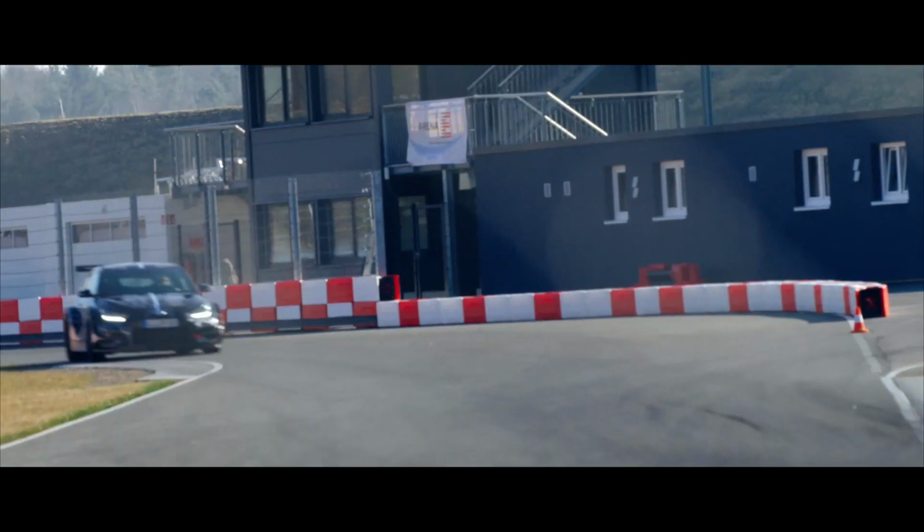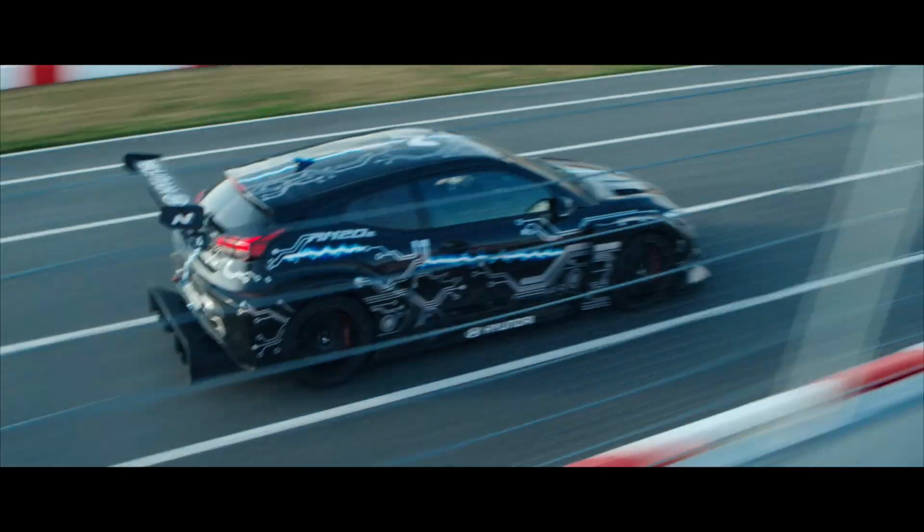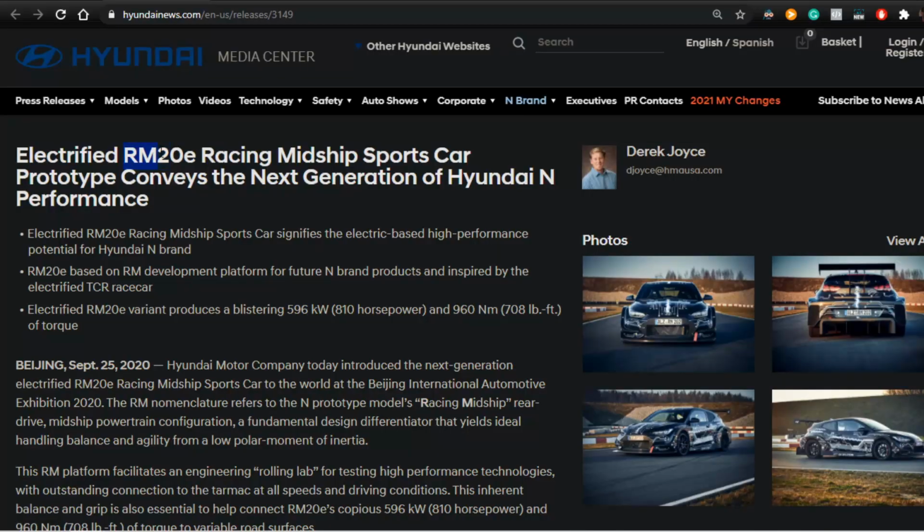MR2 stood for midship runabout. I got like 1,000 comments on the video, people saying, oh no, it stands for mid-engine rear-wheel drive. It also stands for that as well, but midship runabout. This is saying rear-wheel drive, mid-engine, midship. So anyways, MR2 or RM20E is what they're calling this.